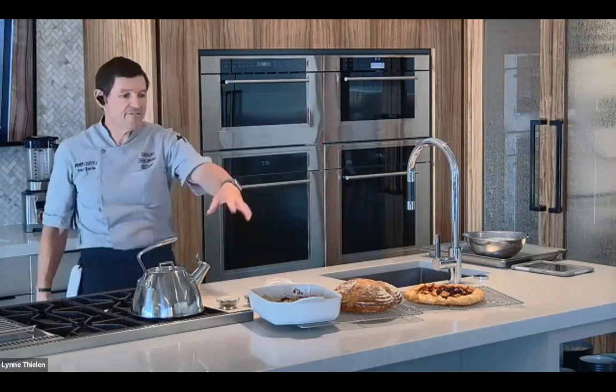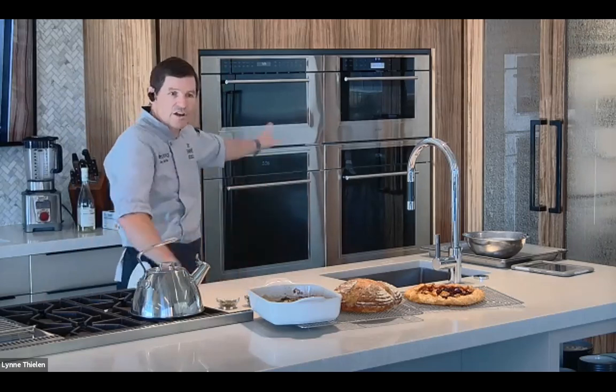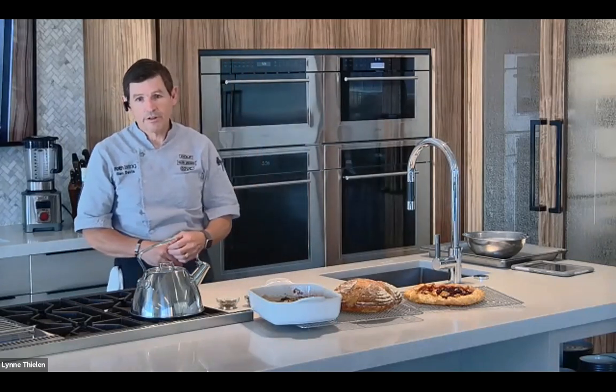Doesn't have to be my fancy loaf, which is not really that fancy, but anything like that. You want to just refresh the bread? The reheat mode will do that. Again, steam and a lower temperature convection creates the environment to refresh the bread, right? If you need to defrost it before you refresh it, yes, absolutely. I've done frozen bread refreshed in there. So it will work really nicely for that.